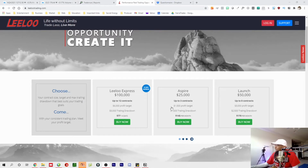So the main option is just a regular day trading account, and you've got the Aspire, the Launch, the Climb, Cruise, Burst, and the Explode, right? So these are basically three different account sizes that have different profit targets and different trailing drawdowns, and each of them has its own fee that you would pay per month in order to go through their evaluation phase. So if you can reach the target within 30 days, you only have to pay this one time, right?